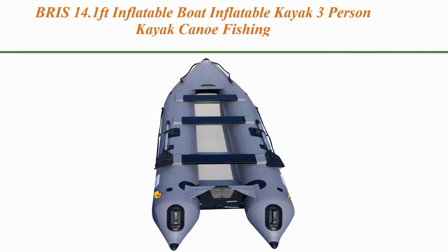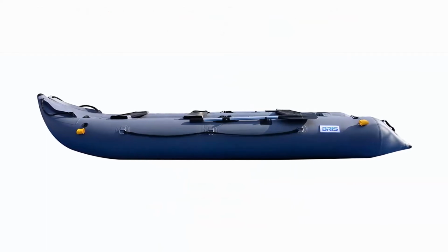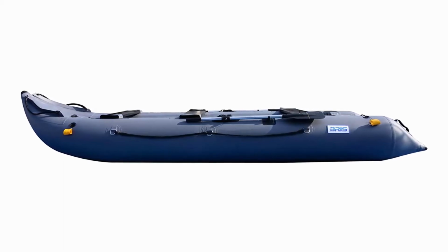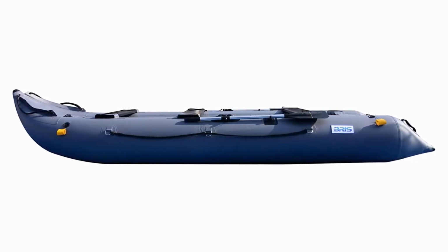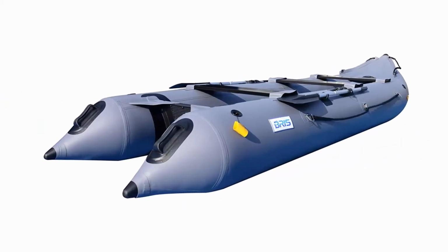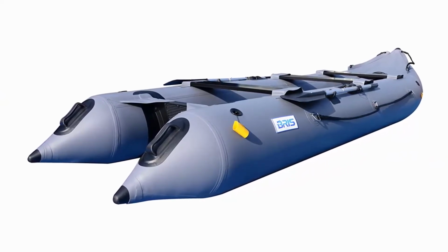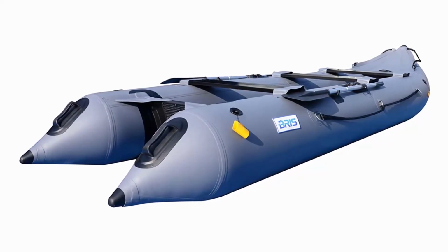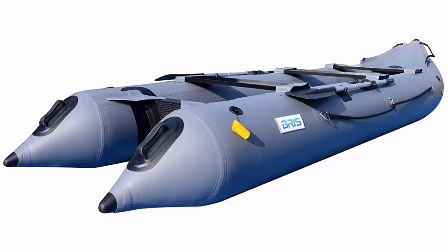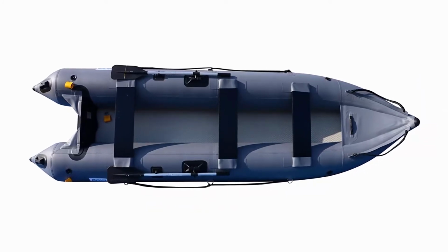Top 7. BRIS 14.1 feet inflatable boat, inflatable kayak, 3-person kayak canoe, fishing inflatable pontoon boat. 30 days money back guarantee. All of our boats come with 3-year manufacturer warranty. Guarantee begins when product is delivered. Premium quality materials, same heavy-duty 1,100 denier PVC as in BRIS inflatable boats with polyester support, having excellent resistance to tearing, tension and breaking. It is much more heavy-duty than most of 1,000 denier PVC fabric.